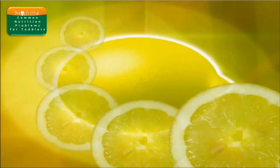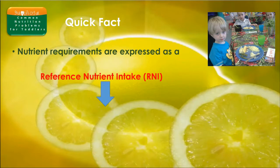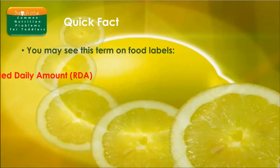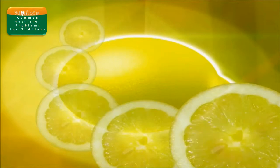Here's a quick fact. The reference nutrient intake, or RNI, is how we express the amount of a nutrient needed by a population group. It's a general amount which covers everyone in that group, in this case toddlers. The recommended daily amount, or RDA, is often used on food labels. This applies to adults. It's not a value that we can use for toddlers. Although of course the information on the label will tell you that the food contains those specific nutrients that are listed.